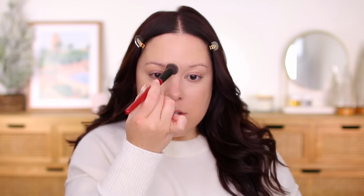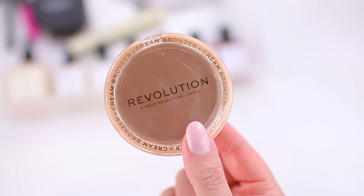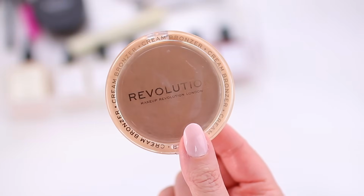I am going to set this concealer into place with a little bit of powder, but first I'm going to go in with cream bronzer. You guys know my favorite cream bronzer is the Makeup Revolution Ultra Cream Bronzer. Even on days where I do go for more of a light coverage, natural look, I always like a bronzer. I feel like it just warms up the complexion really nicely, and I think in general, it just makes you look a little bit more awake.